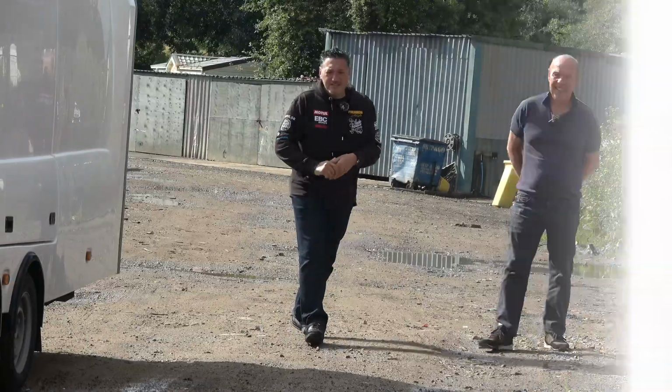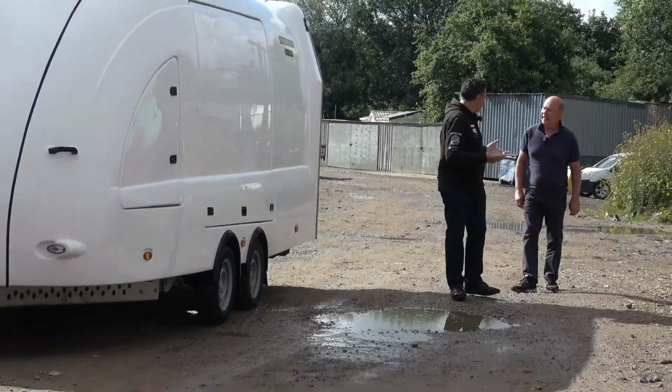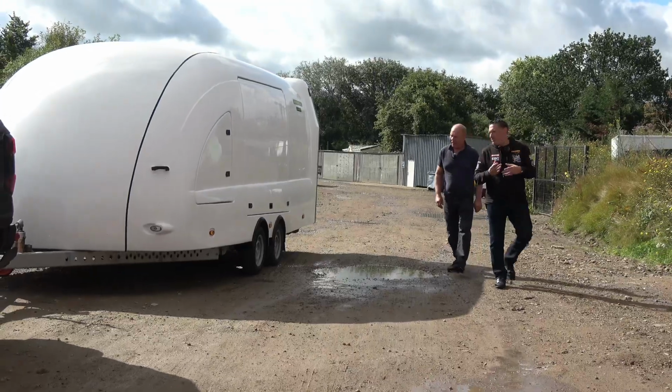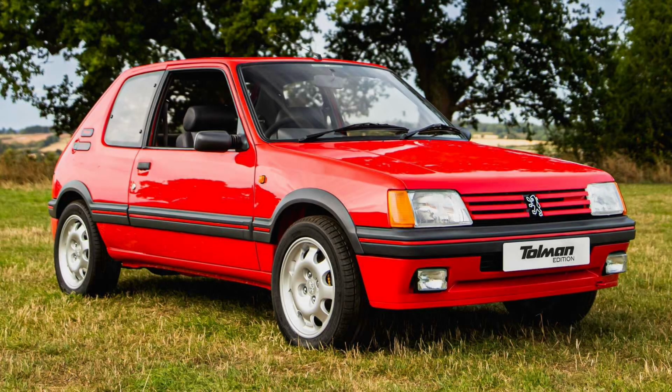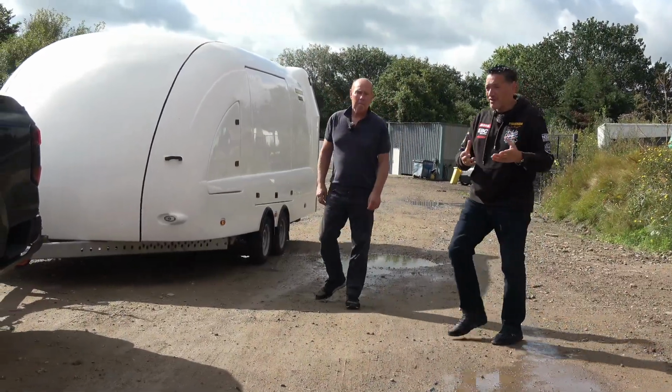Let's go. So when we talk about French cars, which has impassioned a lot of people on my Instagram and Facebook, I kind of think my favourite ones are the DS, the 205 GTI, Renault 5, Alpine GTA, Alpines. In general, the Alpines are brilliant cars.